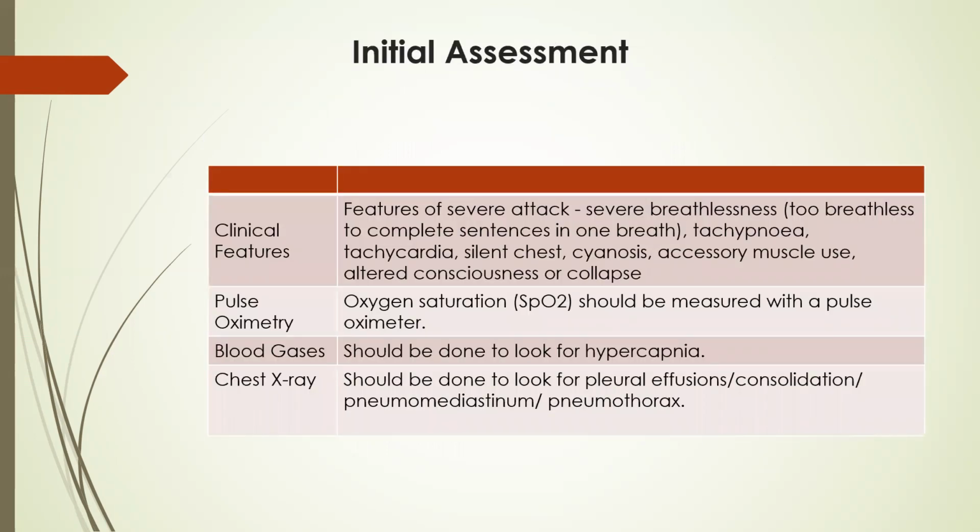Initial assessment. In initial assessment, first we should clinically examine the patient. Look for features of severe attack. Severe breathlessness, when the patient is too breathless to complete sentences in one breath. Tachypnea, tachycardia, silent chest, cyanosis, accessory muscle use, altered consciousness or collapse indicate a severe attack.